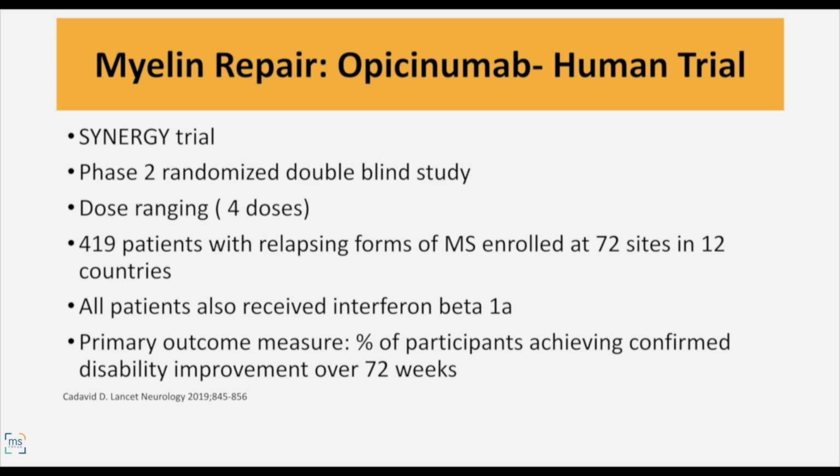It was a randomized double-blind study. Again, some patients get saline, some get the real drug. Patient doesn't know. Treating doctor doesn't know. And there were 4 dose ranges. We see that in phase 2 studies because we try to figure out which is the best dose.